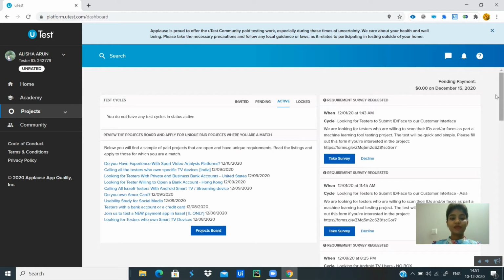Check your mail regularly. Once a survey mail comes up from UTEST.com, apply for that particular survey, give the list of devices that you have and submit that survey, and surely of course they would let you know once this test cycle starts. When the cycle starts, they would inform you and you can participate in that cycle.